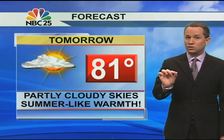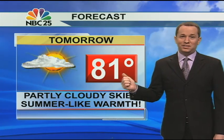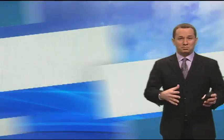There's an isolated shower and storm chance, especially from the Tri-Cities north and in the northern Lower. But wow, if you could take your break outside, maybe get the kids after school to go out for a picnic with you or take them to the park, definitely do so. It's going to be beautiful weather for us as we go into the next 24 hours, beyond, of course, this morning's showers and thunderstorms.